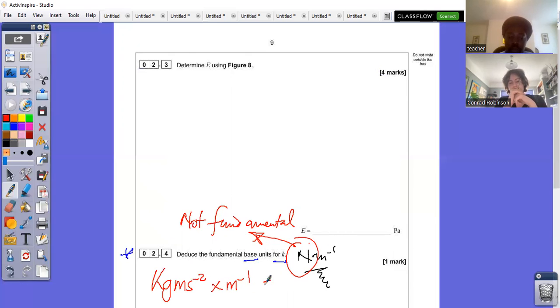Take your time. Oh, sorry, wait. It's minus, oh wait, meters. Oh, kg meters to the minus 1, seconds to the minus 2. Nearly there.